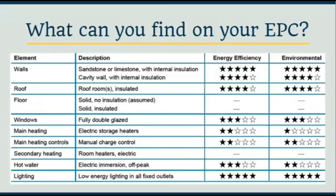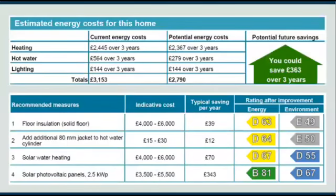And you can see in this example that my house is well insulated and does hold heat well, but that the old style storage heaters are lowering the rating and are not energy efficient, which I can certainly testify to, as they are a nightmare to try and control what heat comes in and out of them. And this is another screenshot from that EPC, which gives estimated costs for improvements and estimates your energy costs over a period of 3 years.